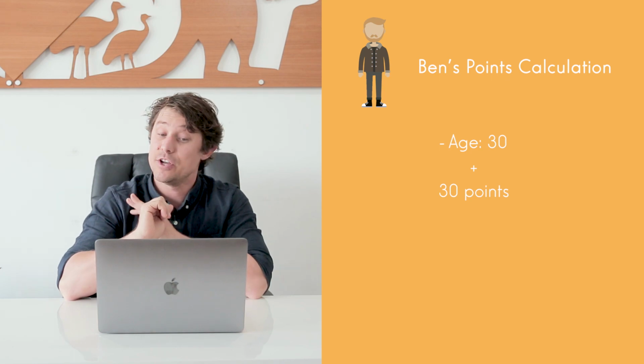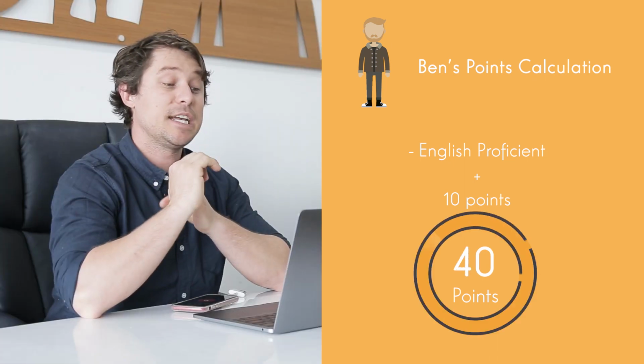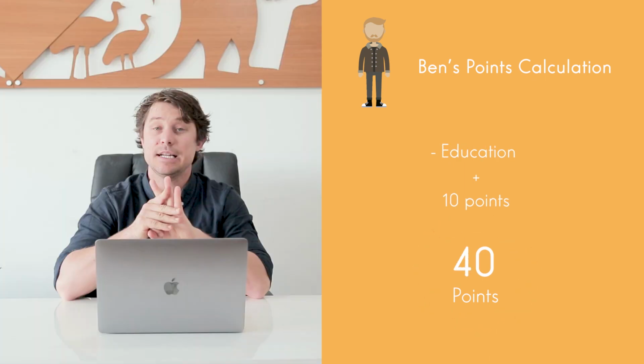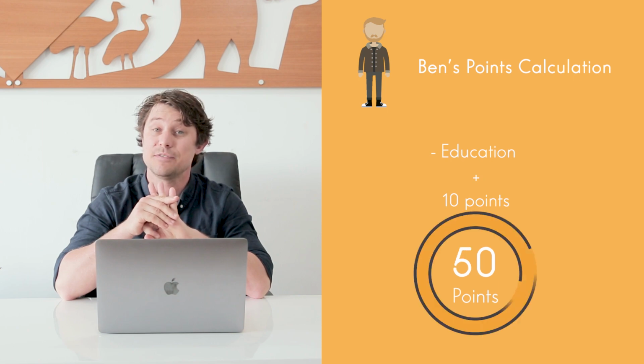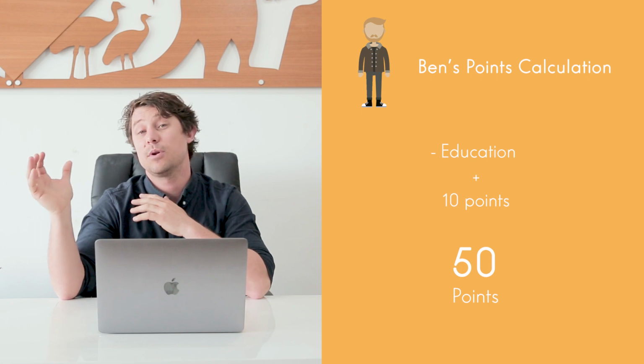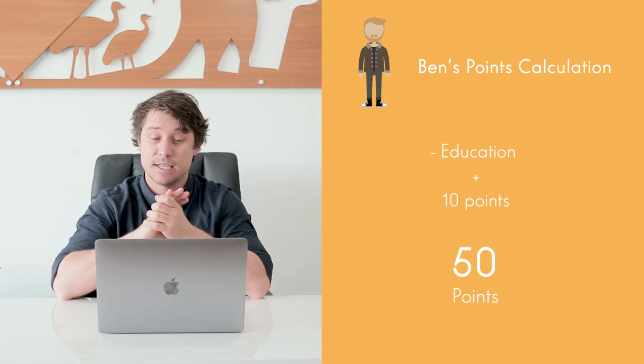So age, he was 30, he received 30 points. English, proficient, very common, he received 10 points. Education, so even though he was technically unqualified, he got it through RPL, so he got the Certificate III in wall and ceiling lining, and he was able to claim 10 points for the qualification, as it was an Australian trade qualification recognised by the Skill Assessing Authority.